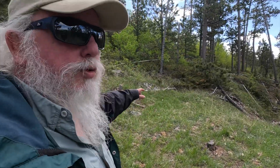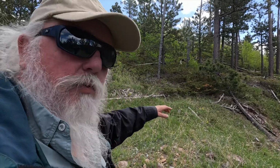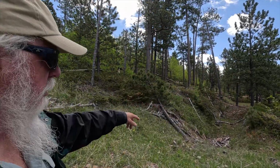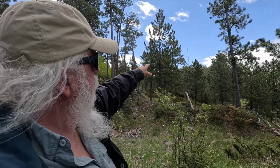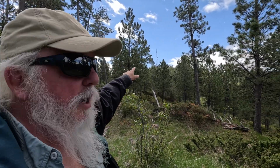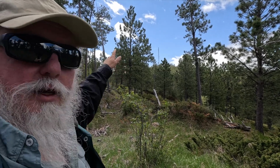Well, I think we've pretty well reached the end of the trail here. As you can see, there's no vehicle that we own that's going to come this far, let alone down here. It's done. There is, however, up on the hill here, a nice radio tower. Unfortunately, it is not a cell tower.